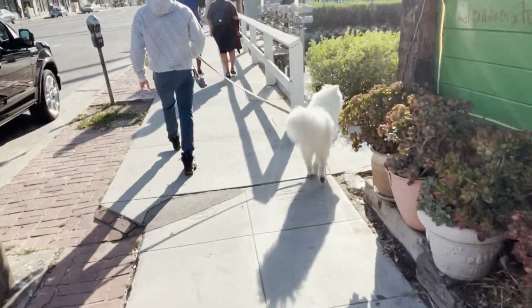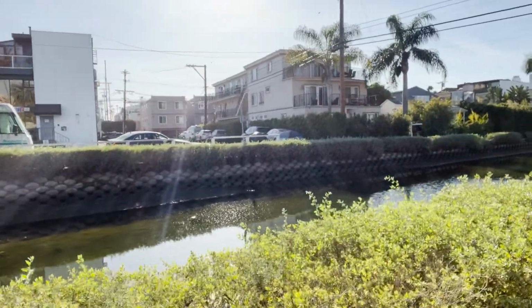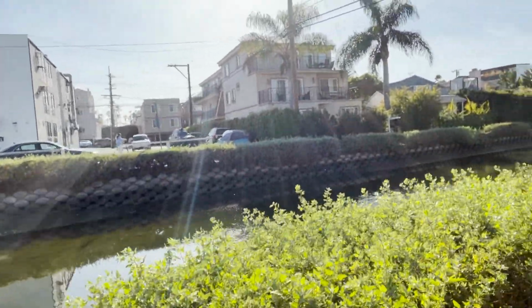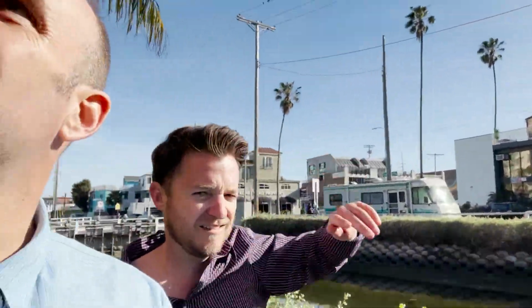Let's go check out the canals. All right, here's the Thai restaurant we saw earlier across the canal. It's 2 tents. These people, homeless, need help. So Brandon, what were you saying?